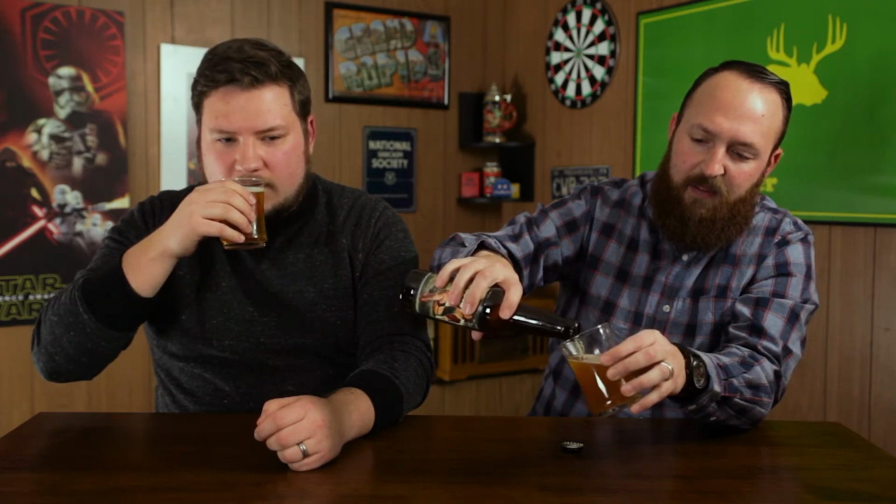I can smell that thing from over here. Yeah, it's got quite an interesting hoppy aroma. Very, very piney, very skunky. Oh, I should also mention it is available all year round. A little bit of sweetness, pretty balanced. Not what I was smelling.